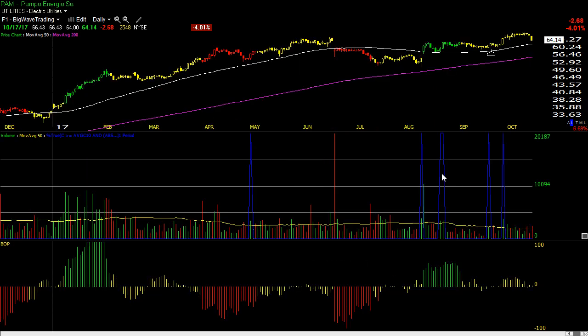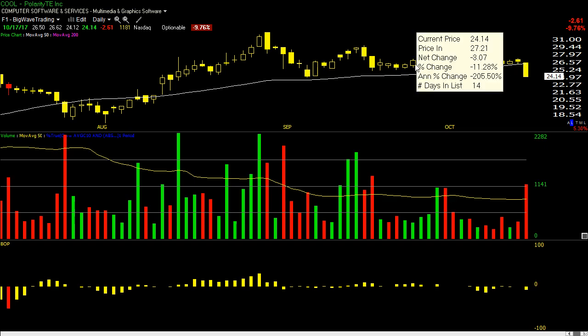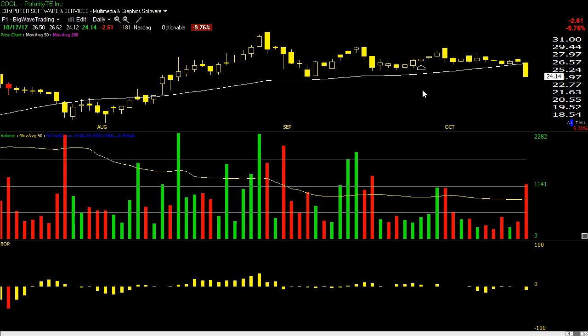Now on to the two 100% sell signals. The first one, clear cut, COOL. The new long signal was here. Closed below the 50-day moving average, the October and late September lows following the long signal on above average volume. That's clear cut. That's a fail and all gone.